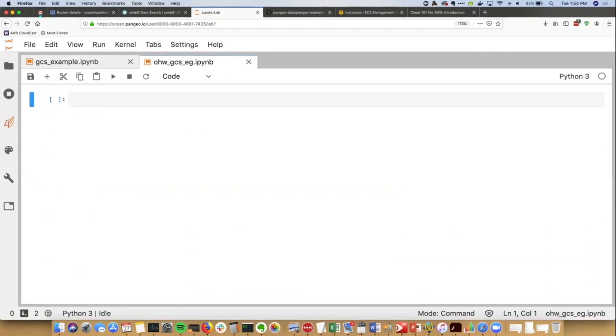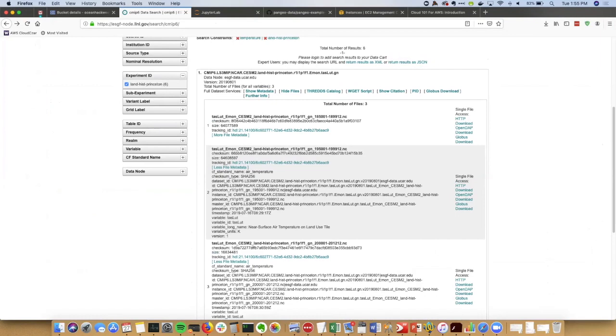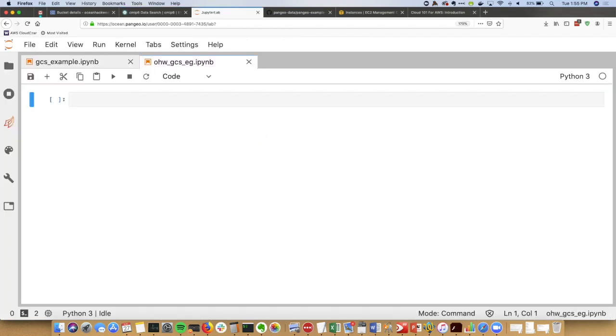I am going to show you, and this is something you don't follow along, this is actually the CMIP6 website. And I'm going to go and look at some files. So let's say I wanted to work with a netCDF file that's here, and I wanted to look at land surface data. I wanted to look at surface temperature. I would go in and look around for this, and I said, okay, I have the OpenDAP URL. So right here in JupyterLab, and this is on Pangeo, basically I logged into ocean.pangeo.io and I created a new notebook.